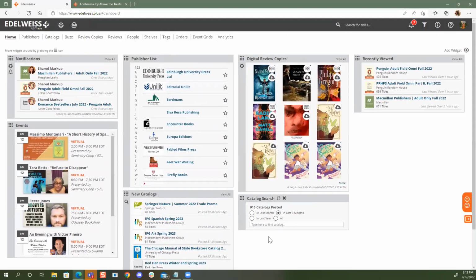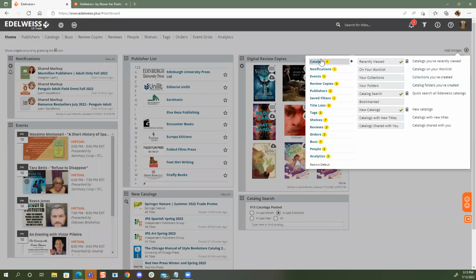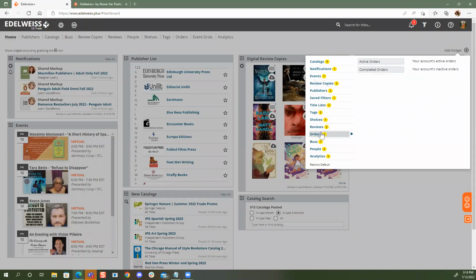New catalogs, as well as just a general catalog search widget. But there are several other widgets that are available here. Review copies, looking at tags, which is something we're going to talk about later. And so you can look through this list and see if there are any widgets that are helpful for you. One that is specific to ordering is having an active orders widget.